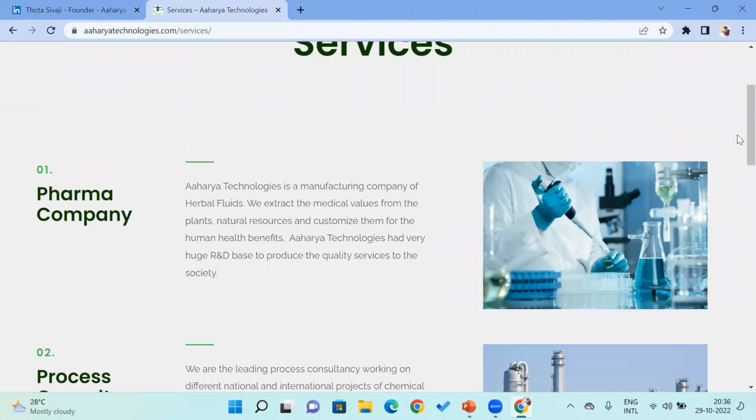The first one is a pharma company, where we extract vitamins from natural resources for human consumption, and we have some patented products. The second is that Aaharya Technologies is a process consultancy. We can supply any kind of equipment anywhere in the world. We do pilot plants, on-site construction, boilers, and everything. That is the second line of action.